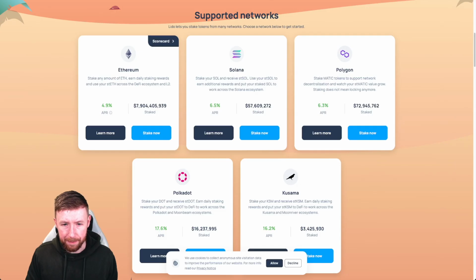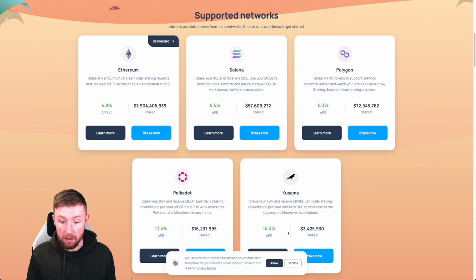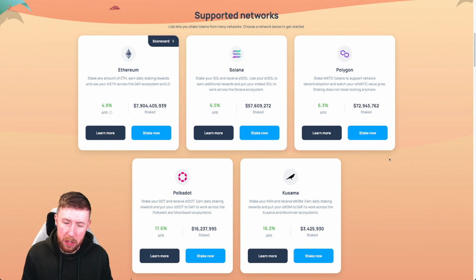Other things to talk about. Moving on, you can use a website called Lido. Now, Lido also uses Ledger. And yeah, if you want to stake your Ethereum, you can do it through Ledger, and it's basically through this pool. Now, Solana, Polygon, Polkadot, and Kusama, you can all use this.